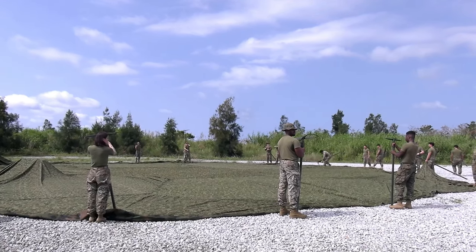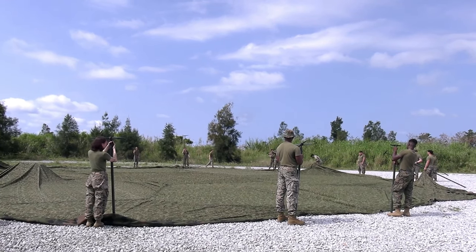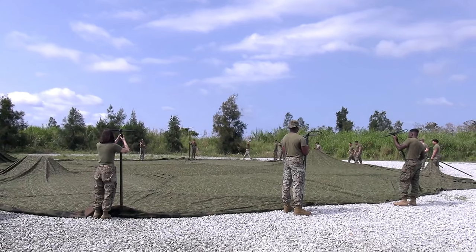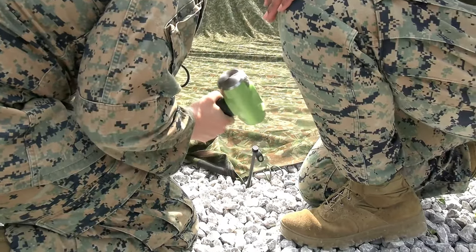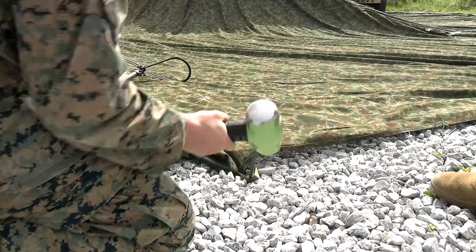Cool. Two sledgehammers. Say again? Stakes and sledgehammers. Yes, please. Johnson, can you get that right now? I can, Sergeant. You can space yours out. Good. Oh, you hitting it some more? Yeah, just one.